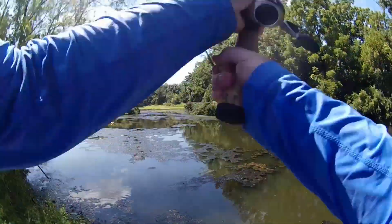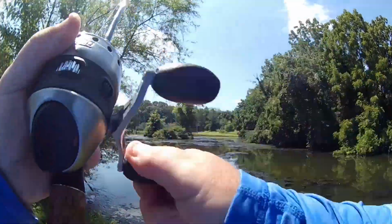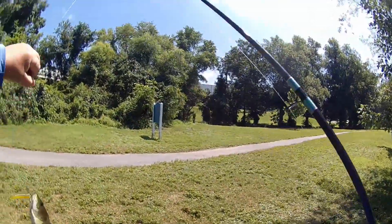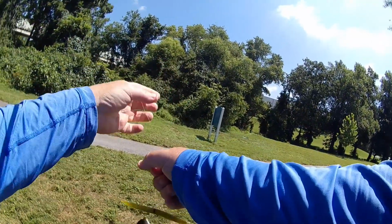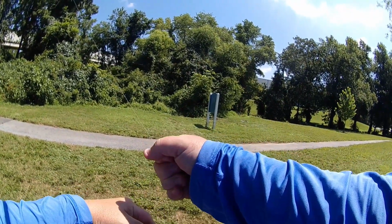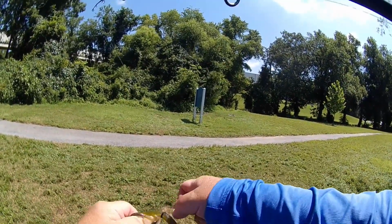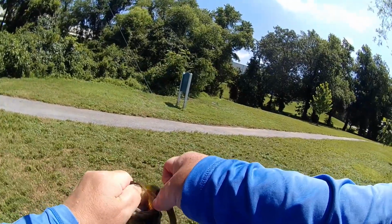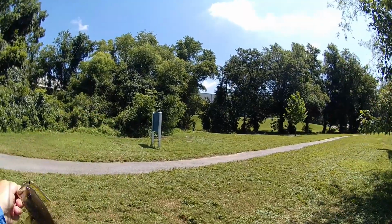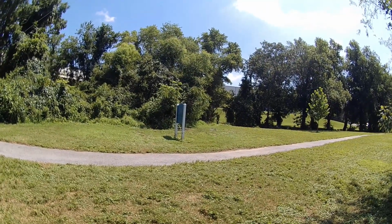There's something. Another bass, another one. About the same size as that other one. Quit your spinning. It might be a slight bit smaller than the other one. I can't see in the sunlight where the hook is, but I'm sure I can get it out of there. It's not bleeding, so that's a good sign.